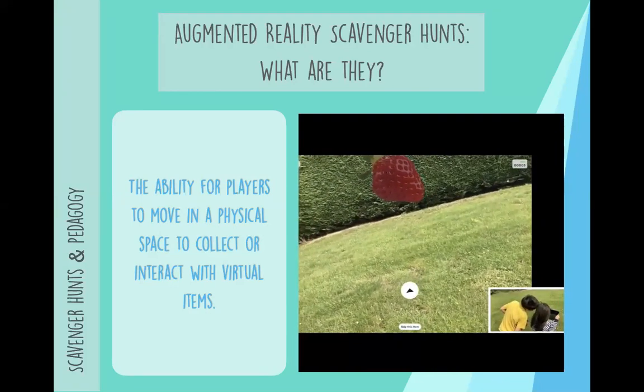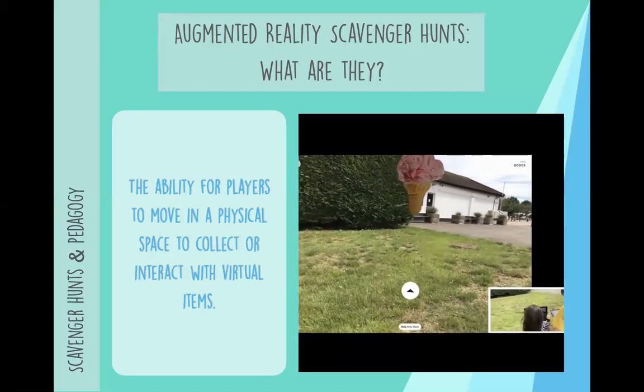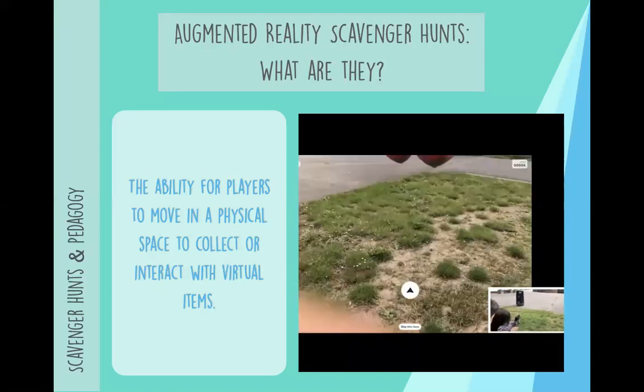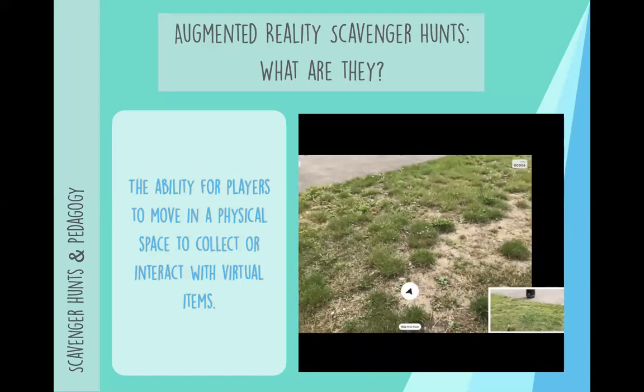You can also put different items such as questions, which you can have students answer as they move around. But the idea behind what they are is the combination of moving in a physical space to collect or interact with virtual items.